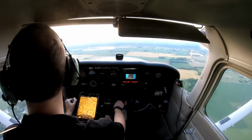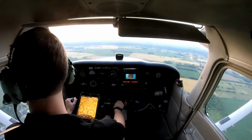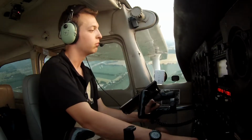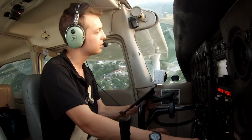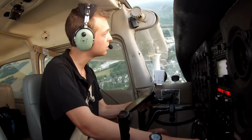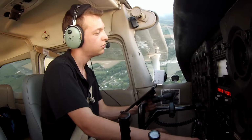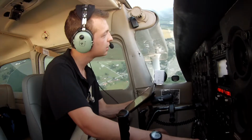It's 7:35. Grayson County traffic, Cherokee 416 final, runway 20, touch and go. Right now. Maintaining altitude, 25 degree bank, 30 degree bank right there. Then our eyes outside. Turn our landing light on. Airspeed is about 88 knots.